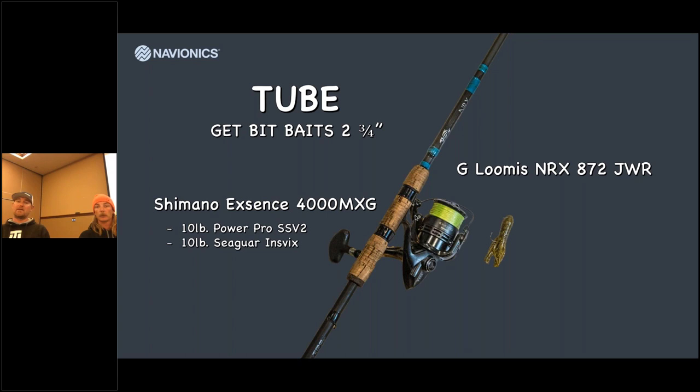And you can get all sorts of different kinds. But again, when you throw those, you have to find a tube jig that's got a short shank on it. He makes one too. Otherwise the hook will come way too far out of the tube.